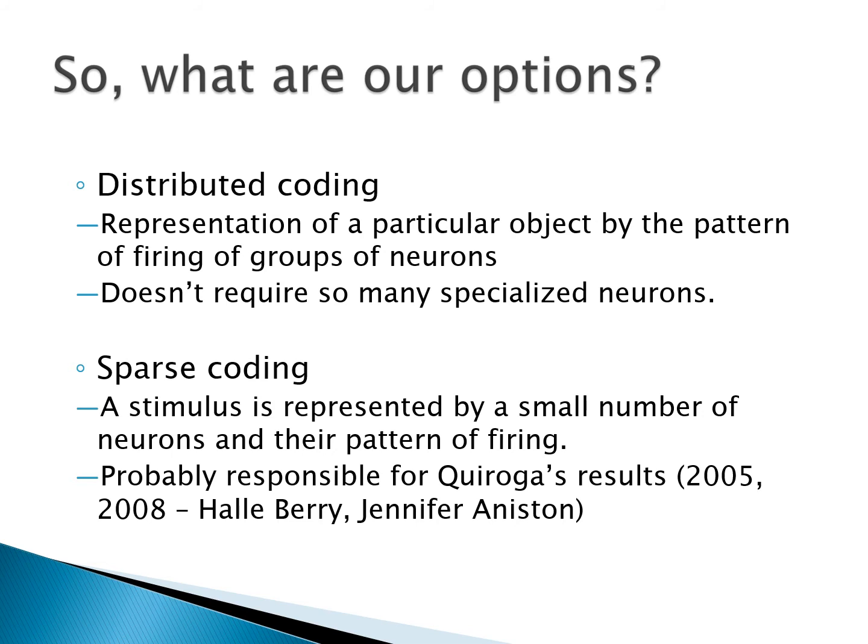Another option, however, from specificity coding and distributed coding is sparse coding, where a stimulus is represented by a small number of neurons and their pattern of firing. And this, in the case of recognizing faces and these kinds of concepts, appears to be how the nervous system is representing things.